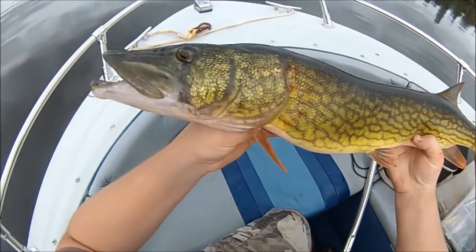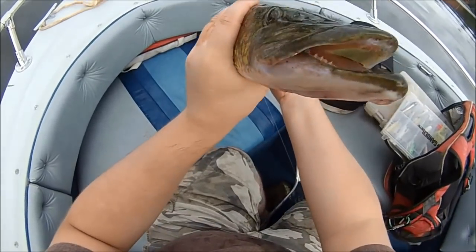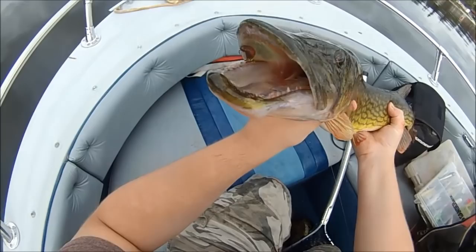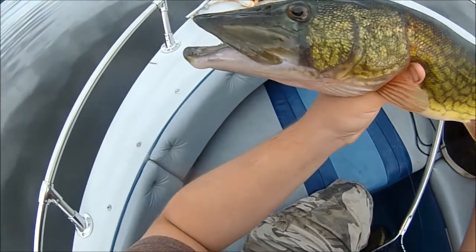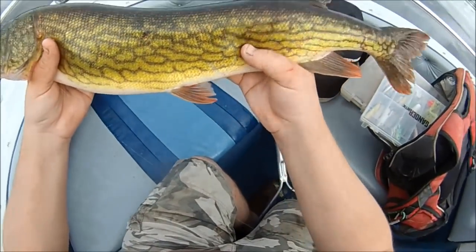Yo, I just caught this monster 26-inch chain pickerel. Look where I hooked him, right on the edge of the mouth there. If you can see that, a little night crawler on an ice fishing jig on 3-pound test. I fought him for probably 10 minutes. Man, what an incredible fish. That is so cool. Personal best channel or chain pickerel for me.